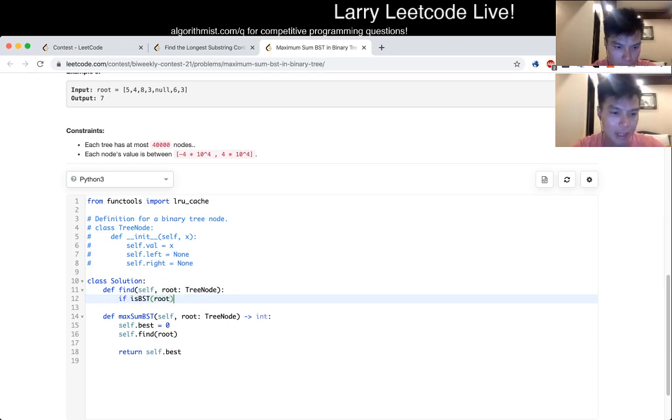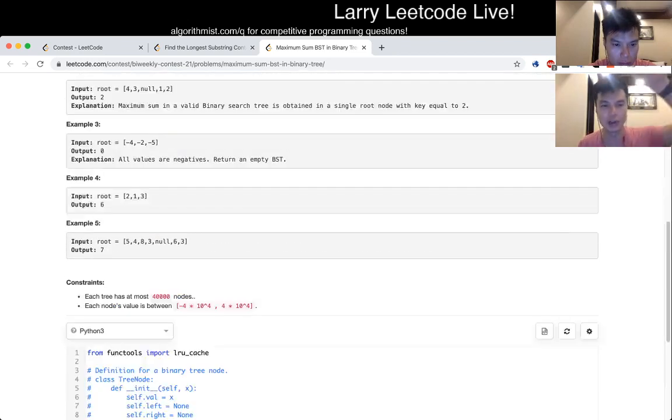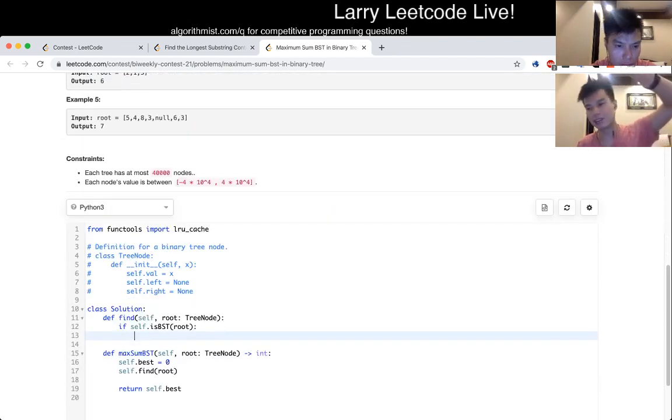But right now I'm just writing pretty much everything, and this formulation is pretty straightforward. Basically, I'm doing the same as I did last time, which is, for each node, see if it's a binary search tree. If it's a binary search tree, calculate the sum. That's it, and then just do some comparison to see if it's bigger than your current best and so forth.